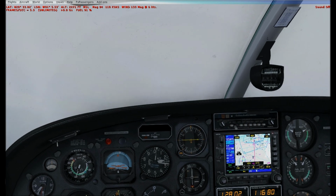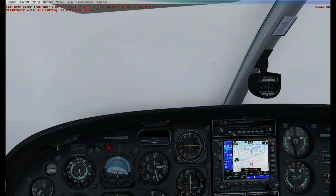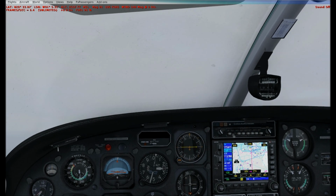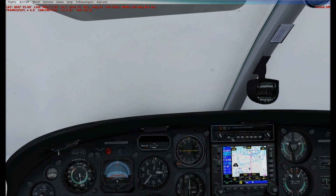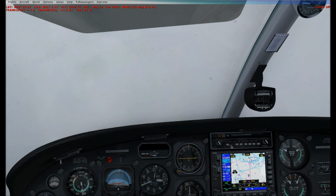Now, what's different about the 337 from normal twin-engined airplanes is it's got the engines right behind each other. So if you lose one, it doesn't change the center of gravity. The center of gravity stays the same.